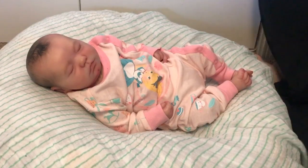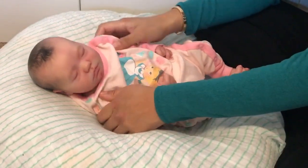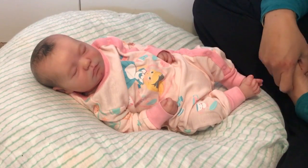Guys, I am back and I'm here with my reborn baby Zoe. She is the Zuri Sculpt by Bountiful Baby. This is an amazing baby. Her artist is Samantha Rose-Harker, and I bought her from eBay.